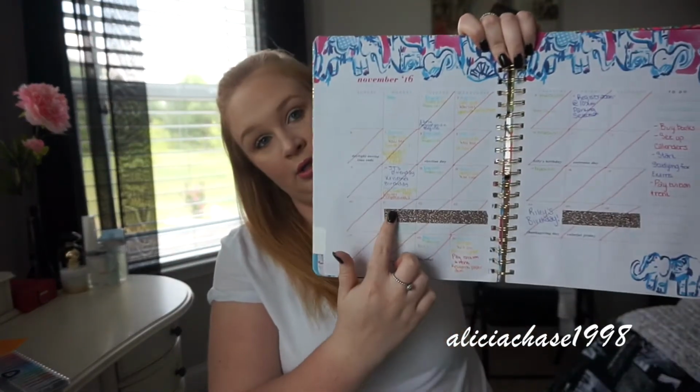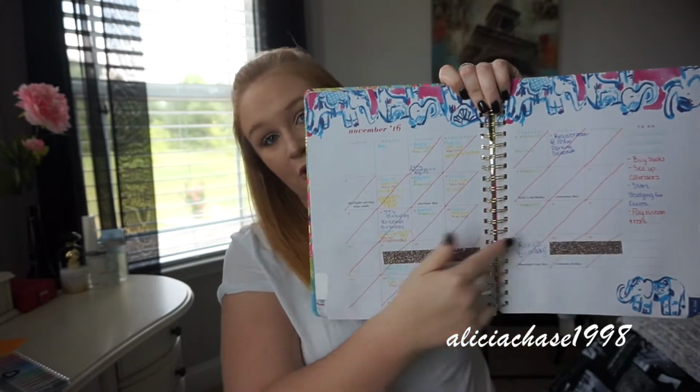So I wrote down every single class that I had that day. If I had anything due that day, like a test or an assignment, I would put assignment due, or I'd put test, chapter number, whatever. That's pretty much it. I wrote down birthdays, all the important stuff. And then on vacations, I put washi tape.